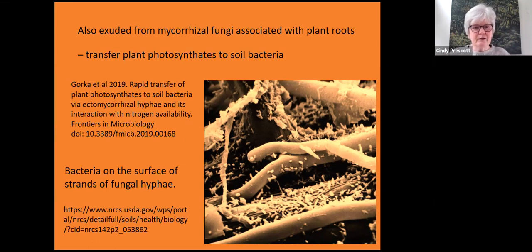Recently, these people were able to trace the movement of these materials, these photosynthates. The plant photosynthesizes and produces all these nice high-energy compounds, and they were able to trace it down through the plant into the roots, into the mycorrhizal hyphae, and then out into the soil, straight into these bacteria sitting there waiting. So there's like a main line from plant leaf right into these soil bacteria, and from there into soil organic matter.